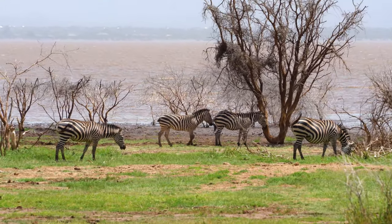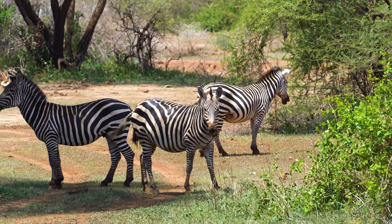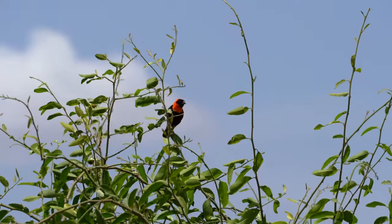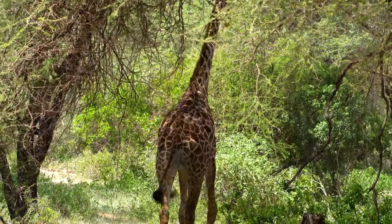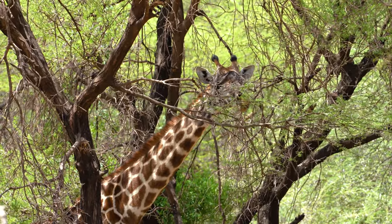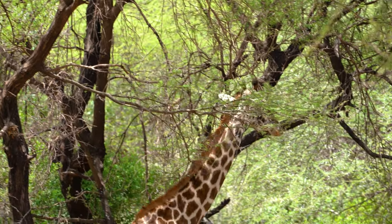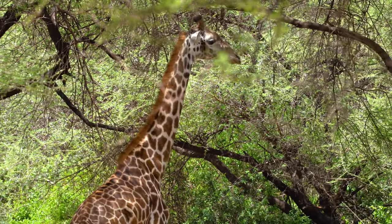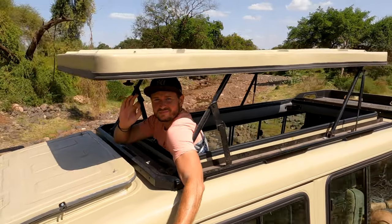We continue our drive through this wonderful piece of nature and we see zebras, all kinds of birds, and giraffes. Wow, guys, look how close they are. And there are several, I think a whole bunch, maybe 12, just walking around the car here.